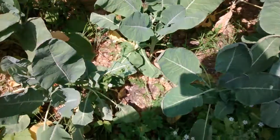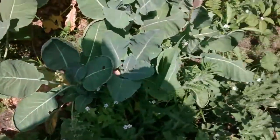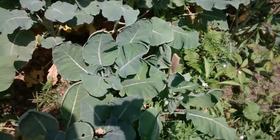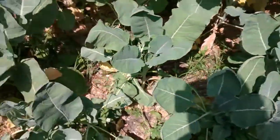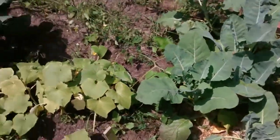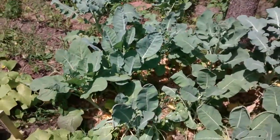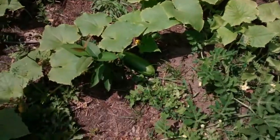And this down here is cauliflower. I don't know if it's going to do anything or not. It looks nice, but doesn't seem to be developing at all. But of course, I've never grown cauliflower before, so if anybody knows better than I do, please comment.